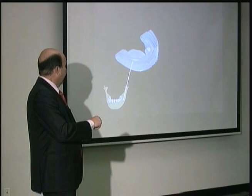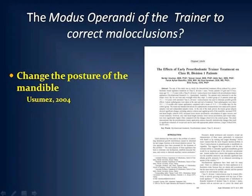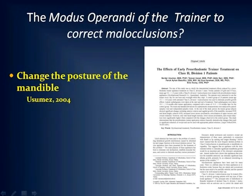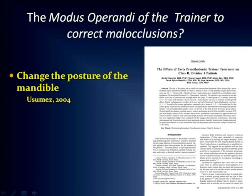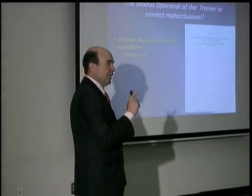And also, it has this rounded shape that is going to guide the development of the dental arches in a better rounded form instead of a triangular form. So with this appliance, we can produce change in the posture of the mandible. This is research published in the Angle Orthodontist in 2004, and it is showing that the mandible changes posture and moves forward after using this kind of appliance.